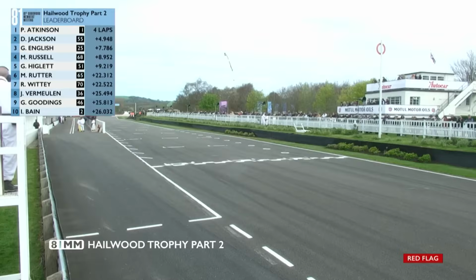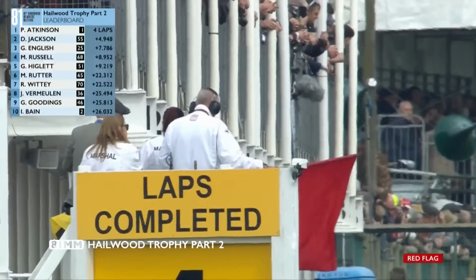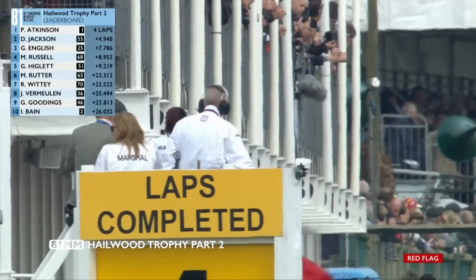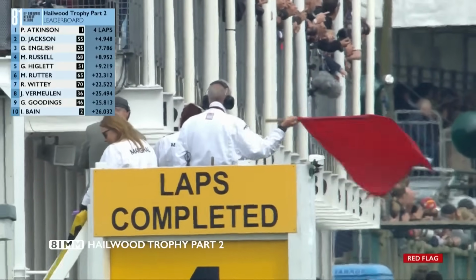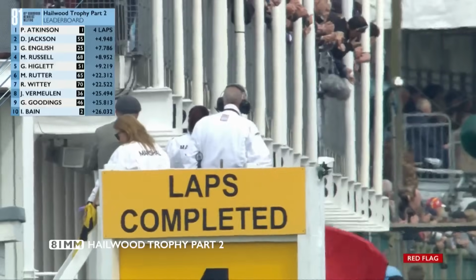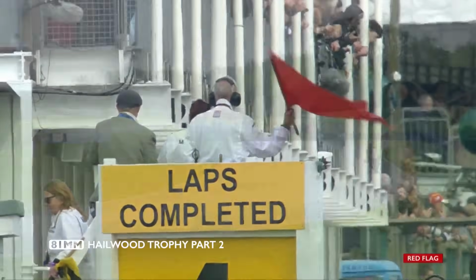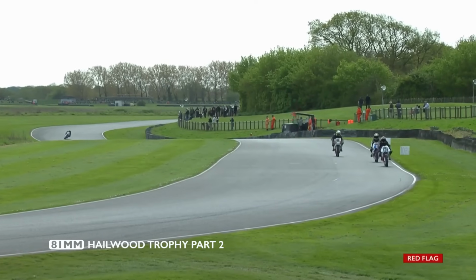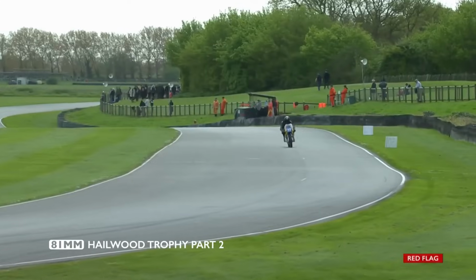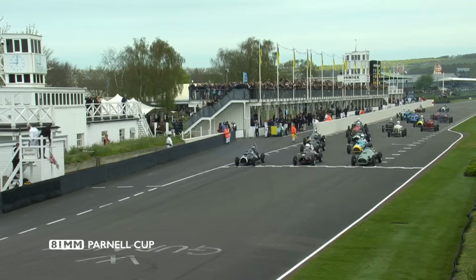We have a red flag, so there has been an incident out on track somewhere. We haven't seen what's happened yet, but the race is being brought to a halt. There are 3 laps remaining, and it is bike 74, which we were watching, Jamie O'Brien. He was going well in the top 10. He was beginning to come under a bit more pressure from those behind. So it is he that has gone off apparently. The bike's being brought back to the pit lane so that the marshals can immediately attend the situation, of course.